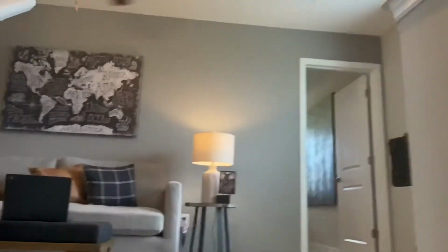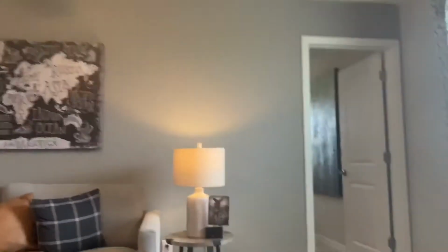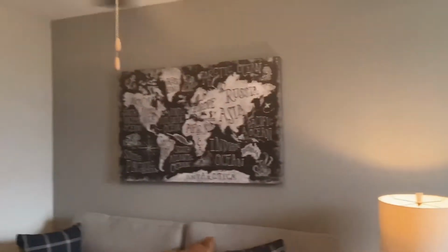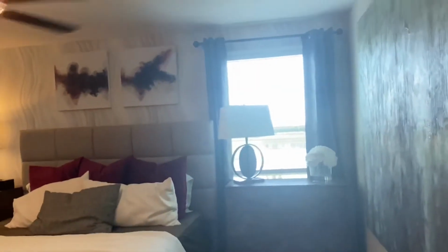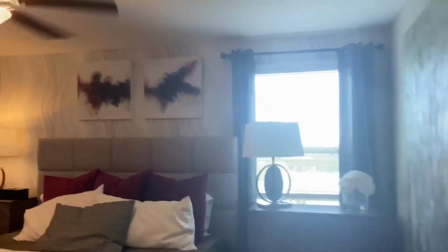And here's the loft space. Now with these homes, the ceilings are a little bit lower. They're about right at 8 feet, which is not a big deal. It doesn't really matter. Some people do like higher ceilings, but it's not really a big deal. You're not getting any crown molding or anything like that.